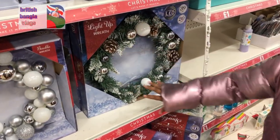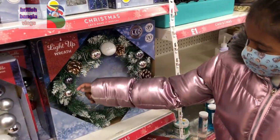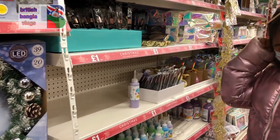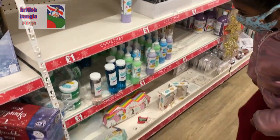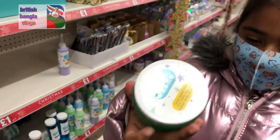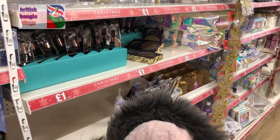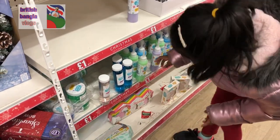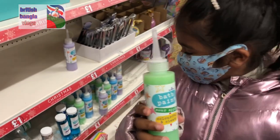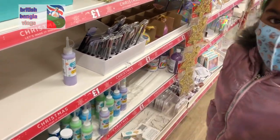Does it? Why? And then it will light up. Where does it light up? So you have to put batteries in there, and it will light up. But I think inside here it will light up. Oh, I like these slimes. So here is bath slime. You can get it in green and blue. And bath paint. Oh yeah. Look at it. A unicorn one, nice.